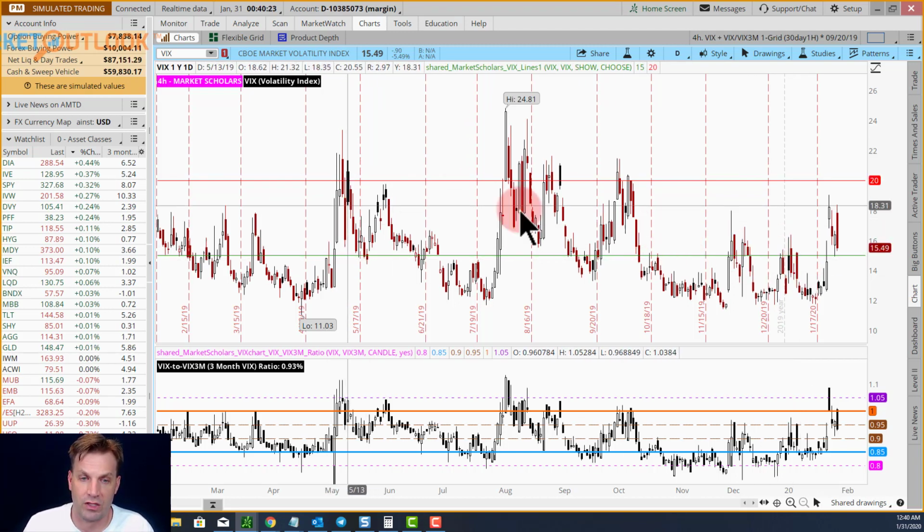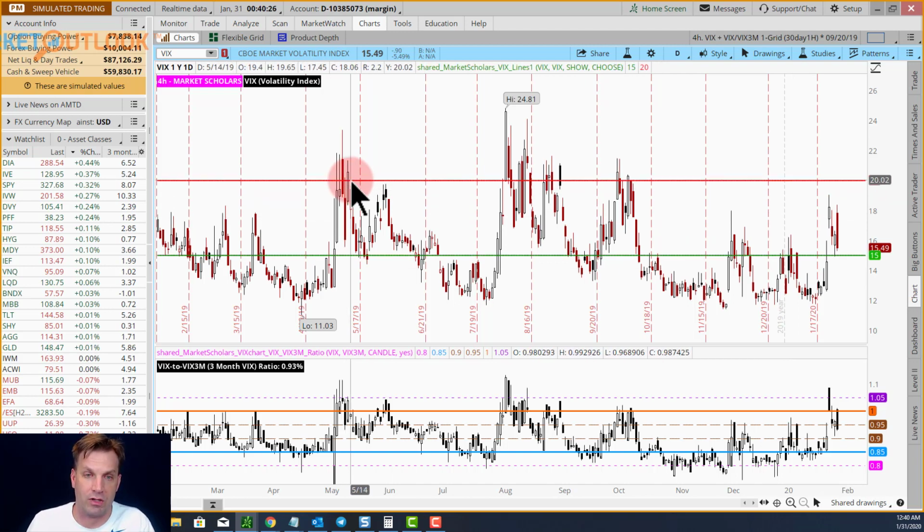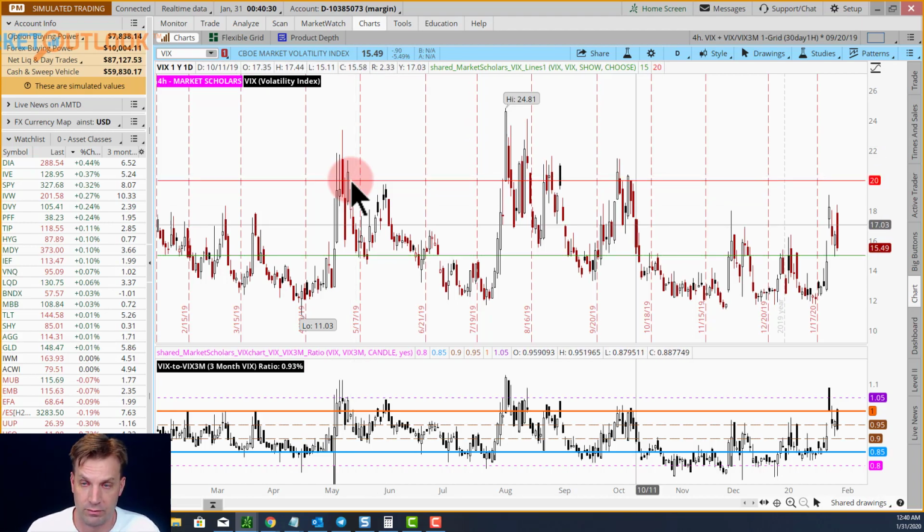Very similar over here. Look for an up day to come out of it and to get back up above, in this case for the first time, above the 20 level.